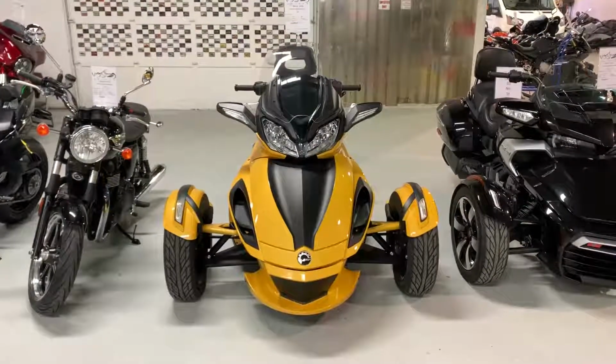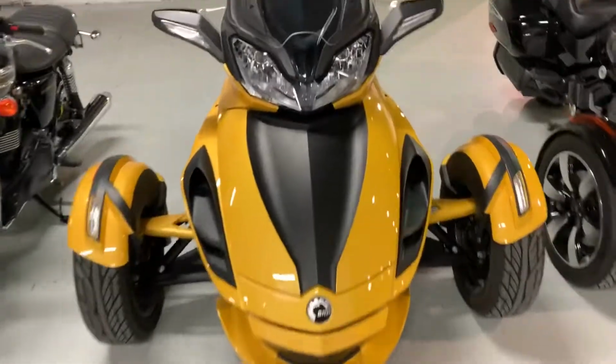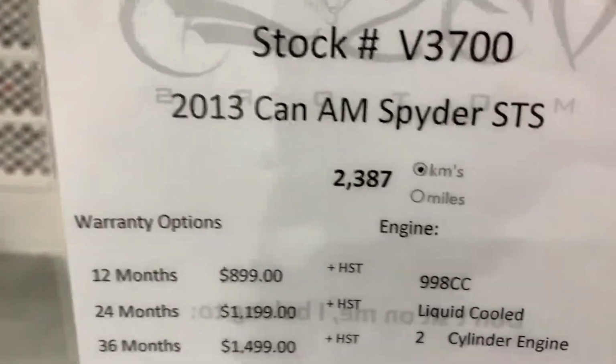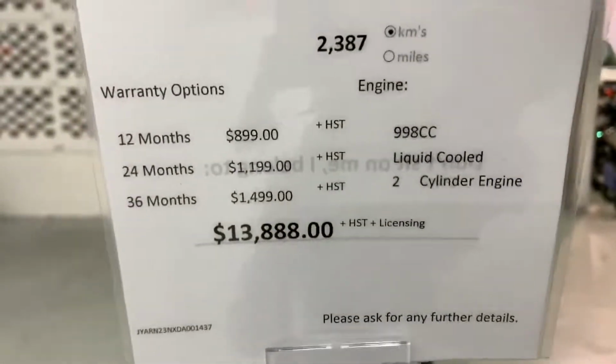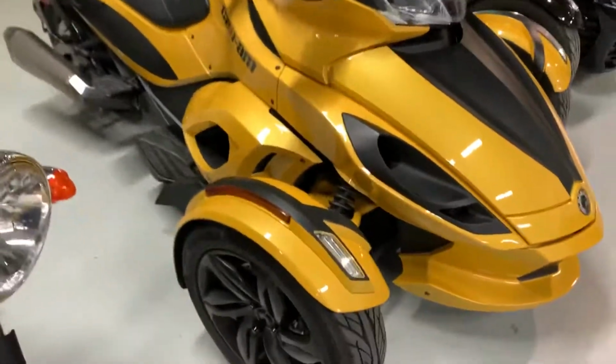Hello Richard, it's Zurav here at Vos Motors taking this video especially for you of this 2013 Can-Am Spyder STS with 2300 kilometers, and the price is $13,888 plus HST and licensing. This price includes safety and we don't charge any extra fees.